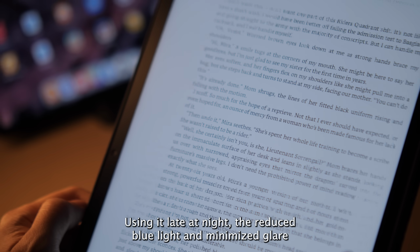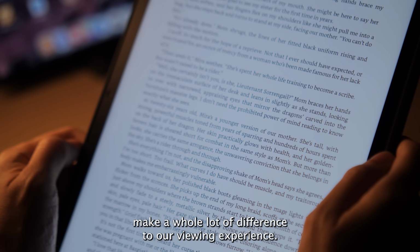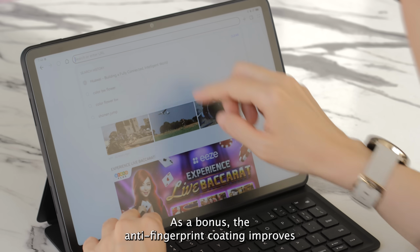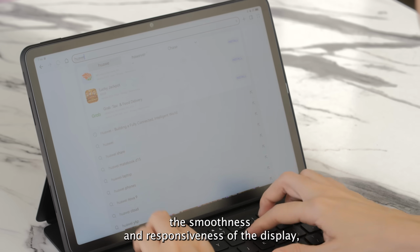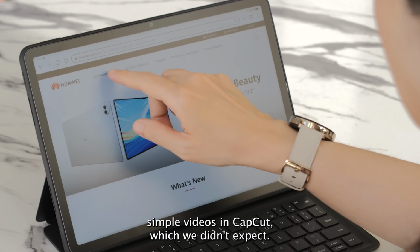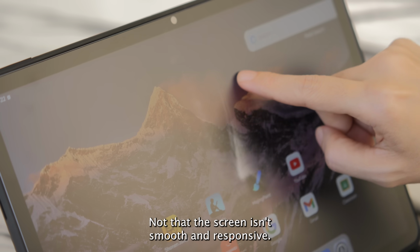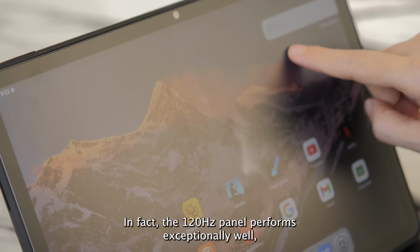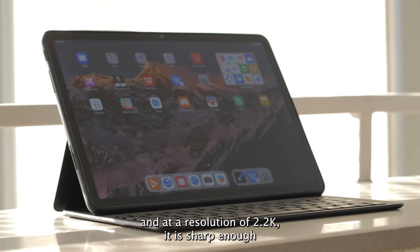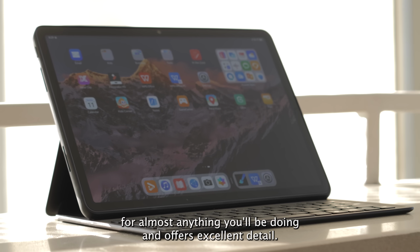Using it late at night, the reduced blue light and minimized glare make a whole lot of difference to our viewing experience. As a bonus, the anti-fingerprint coating improves the smoothness and responsiveness of the display, making it more suited for playing mobile games and editing simple videos in CapCut, which we didn't expect. Not that the screen isn't smooth or responsive. In fact, the 120Hz panel performs exceptionally well, and at a resolution of 2.2K, it is sharp enough for almost anything you'll be doing and offers excellent detail.